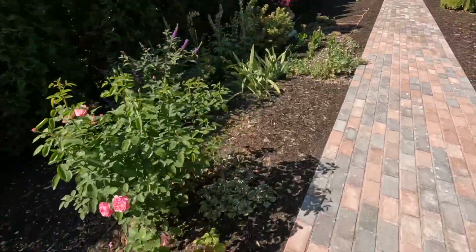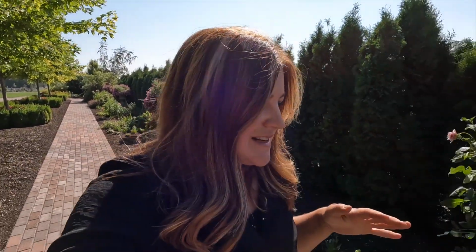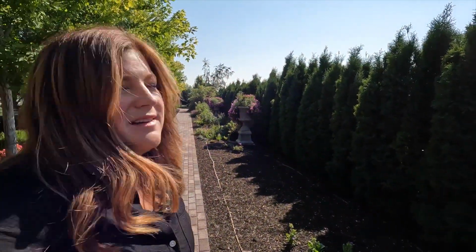Ooh, perennials are looking rough. First year perennial beds can be a little bit sketchy because a lot of times you're dealing with a little bit of leaf scorch. They're not rooted in yet. They haven't filled in yet. It's kind of what I'm seeing in this bed on some of the plants.